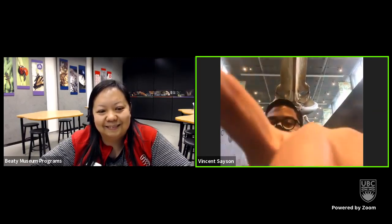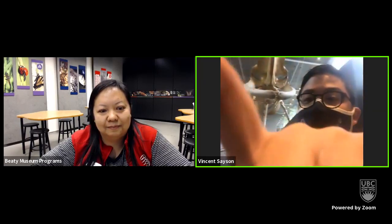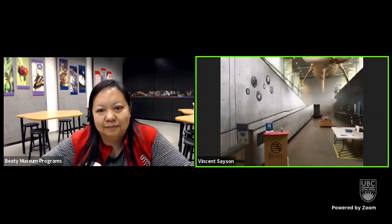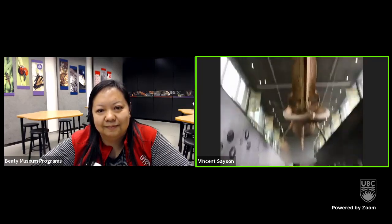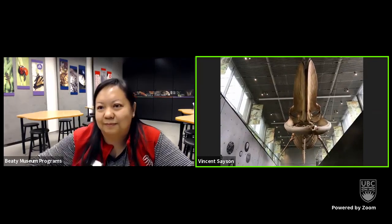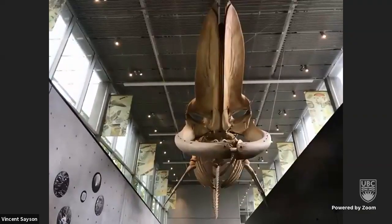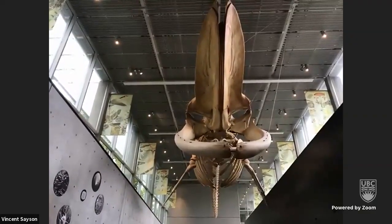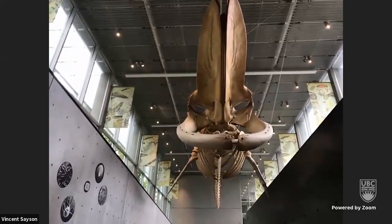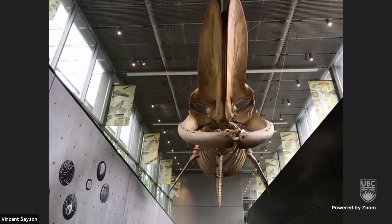I'm going to switch to the other side so you can see what I'll be looking at, which of course, we'll start with our blue whale. Apologies for any dizziness I might cause. I will try not to move the camera too much. So the Beaty Museum, as Nancy mentioned, is attached to the Biodiversity Research Center. We've got over 2 million specimens of different biological specimens. Of course, the biggest of them being our blue whale skeleton.